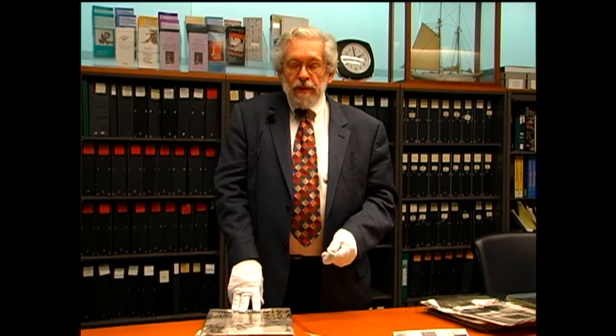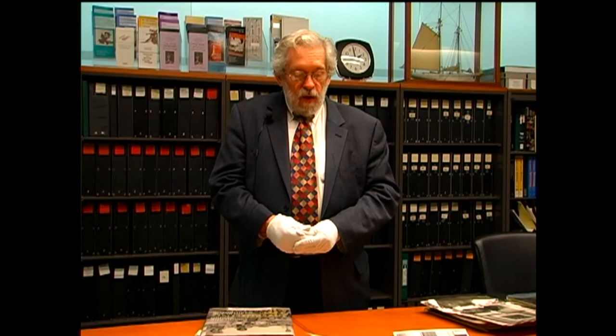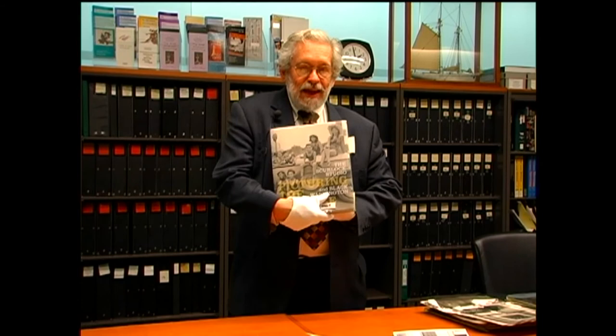The Scurlock collection is quite popular. A lot of researchers have come to look at it, and a lot of images have been reproduced from it by a wide variety of people since we've had the collection. So it gets considerable use. Some of the same images, like this one, get reproduced over and over again. There are a lot of favorites, and a lot of what we might call greatest hits.